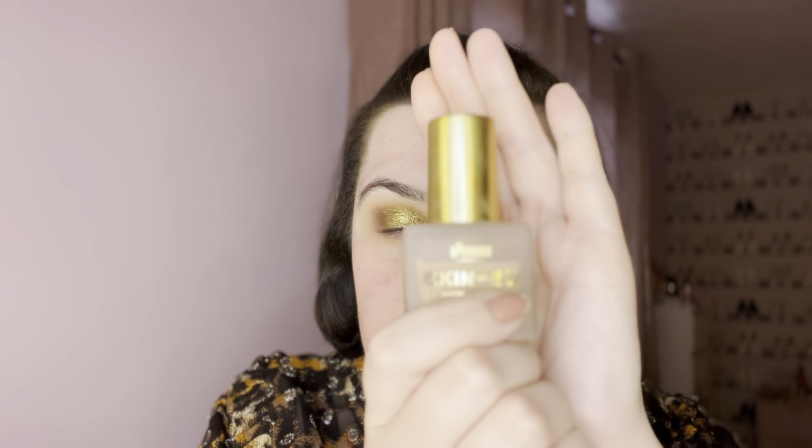I don't know, probably could add a wing, but I am loving it as it is, so I think I'm probably just gonna leave it. Yeah, I'm just gonna leave it as it is. Now I'm gonna move on to my skin, so I'm gonna put the Ekin-Su Radiant Glow on. I've been absolutely loving this lately.